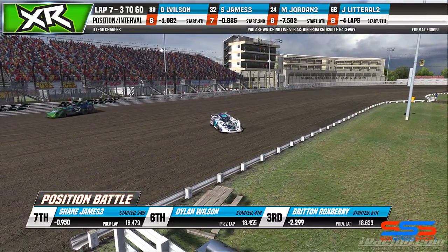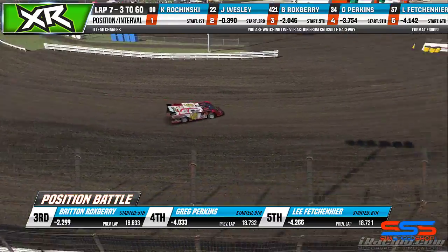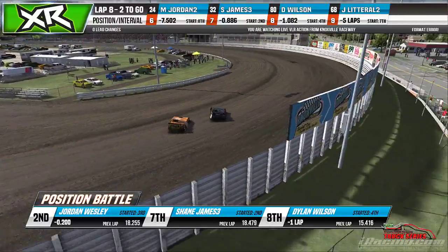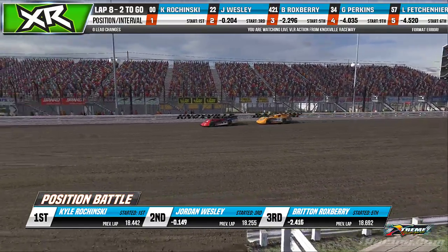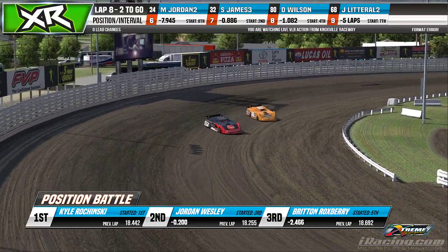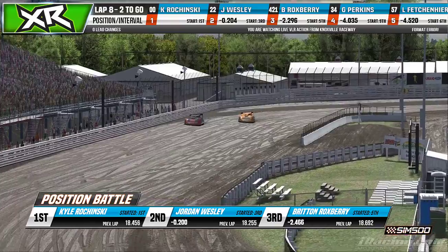Dylan Wilson will not be happy with what happened just there. He just kind of put himself into the wall, making sure he was at the back of the bus. But the big winner out of that one was the 421 of Britton Roxbury. He was just minding his own business in fifth place, and he's now in third, as we have a battle for the race lead. The white flag is going to be displayed this time for Kyle Richkinski.